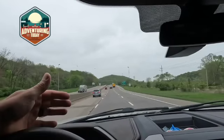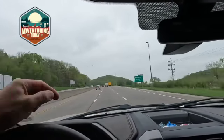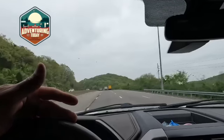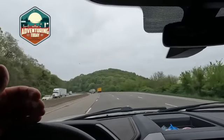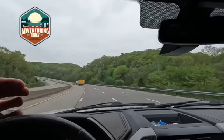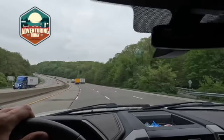Now, a lot of miles on this vehicle. The transmission fluid has never been changed. I've got all the service records, and the transmission shifts as if it is brand new. It was one of the first things I noticed when I took this truck on a test drive, is just how consistent the shifting was, and it felt like a new transmission. There's no slippage. Everything was very predictable, and it did really well.